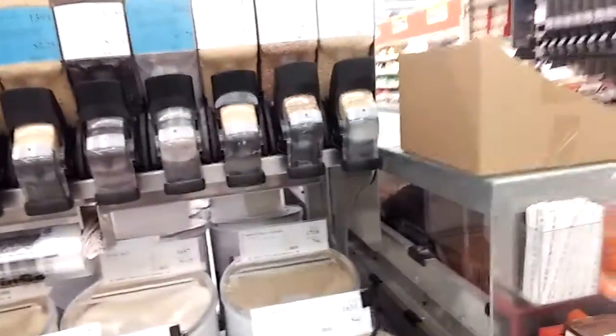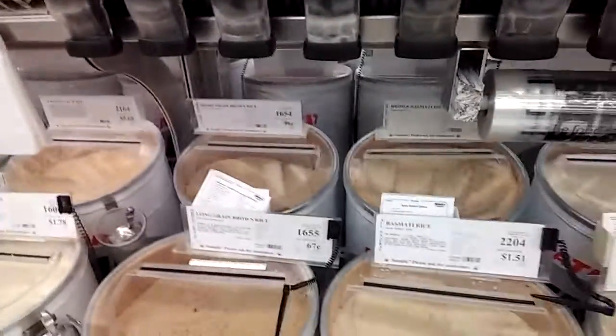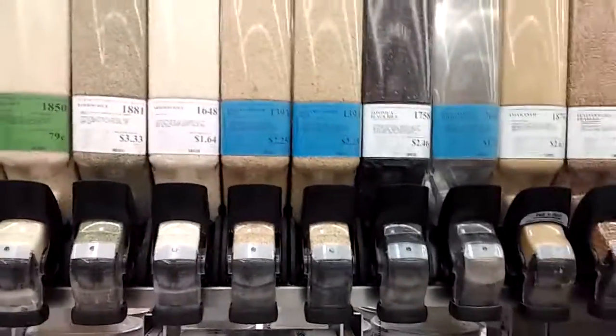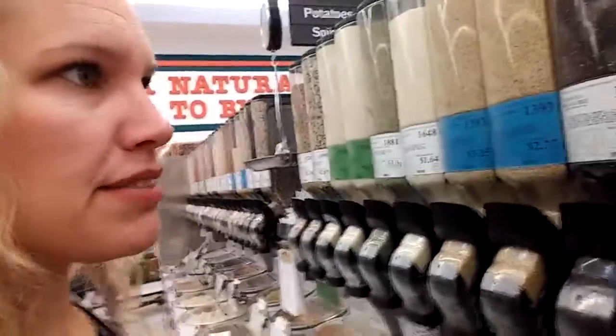And we're like only just getting started here. Over here we have more actual ingredients. There's a million different kinds of rice. There's brown rice, jasmine brown rice, long grain white rice, jasmine rice, basmati rice, brown basmati rice, short grain brown rice, long grain brown rice, lentil rice blend, Mexicali rice blend, sushi rice, bamboo rice, arborio rice, organic brown rice, black rice, aka forbidden rice.